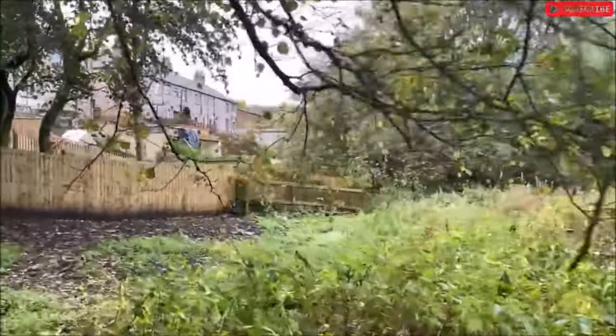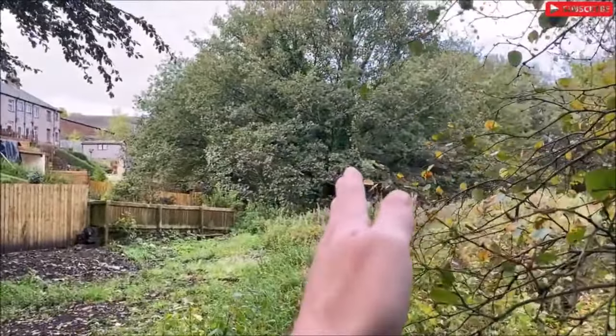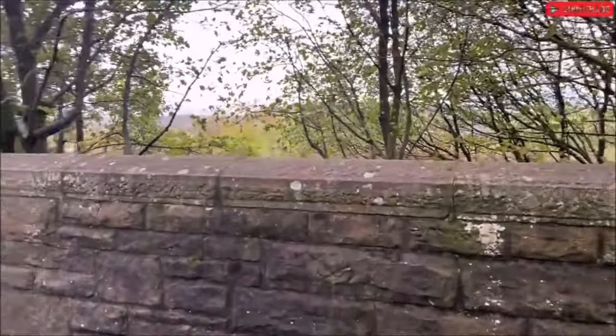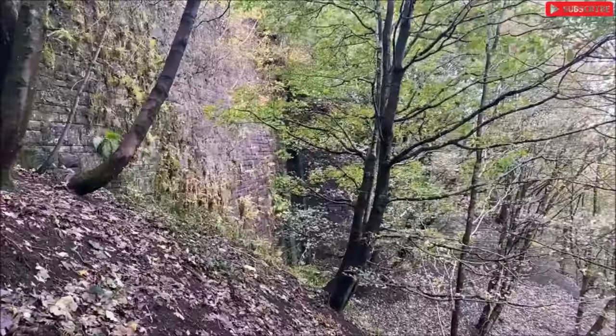So where does this bridge go? I suspect it goes off at an angle. We'll go down, we'll have a look, and we'll come back and we'll film the rest of this wall on it. We're going down. This is where we were, just up there.